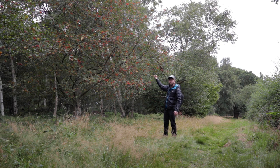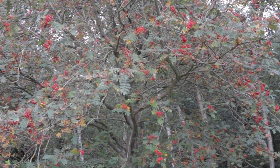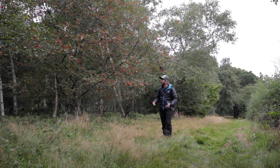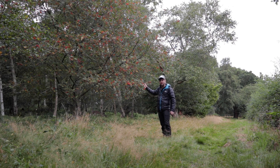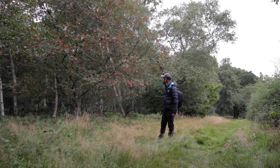You can see it's got green still on some of the leaves, but a lot of them have already started to turn yellow, and it's already started to get covered in these little red berries, which make for some awesome little macro subjects. But looking at them, a lot of them have started to turn black and die off now, so maybe a little bit late in the year for these berries now. But this is the kind of thing that you're looking for in woodland at this time of year.